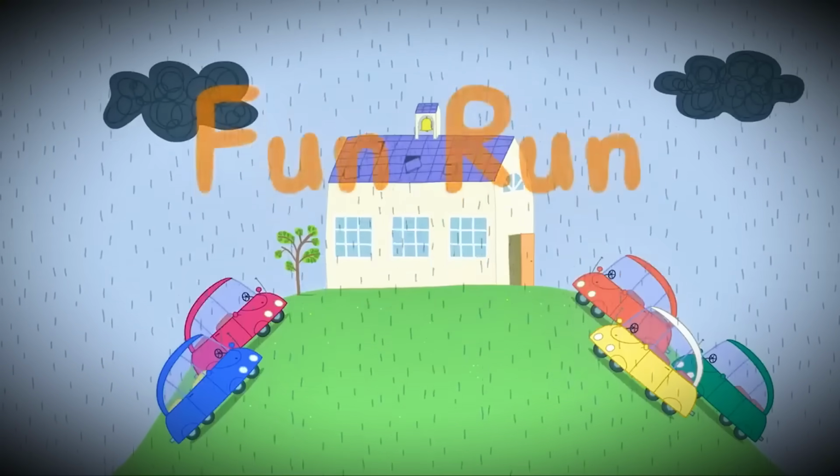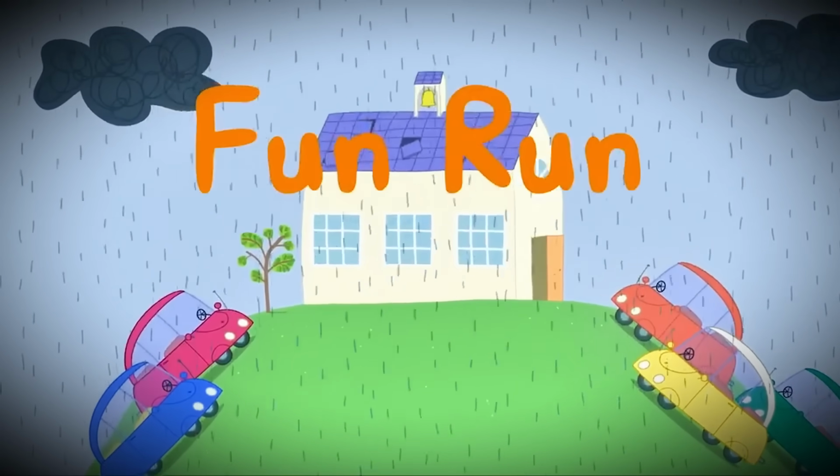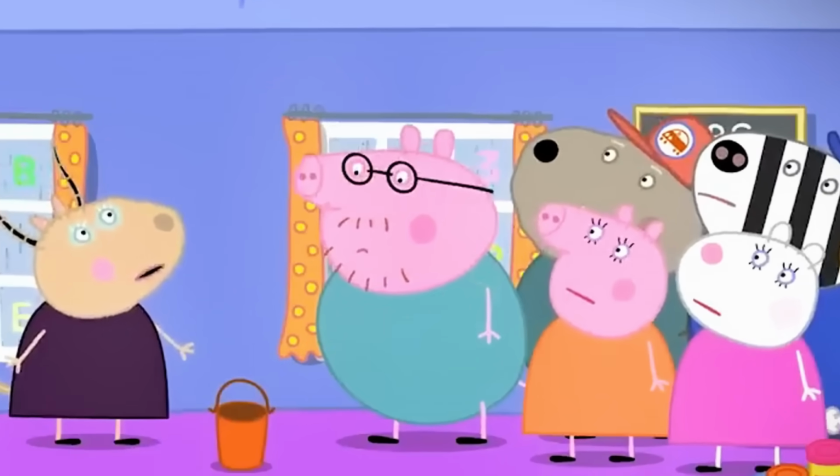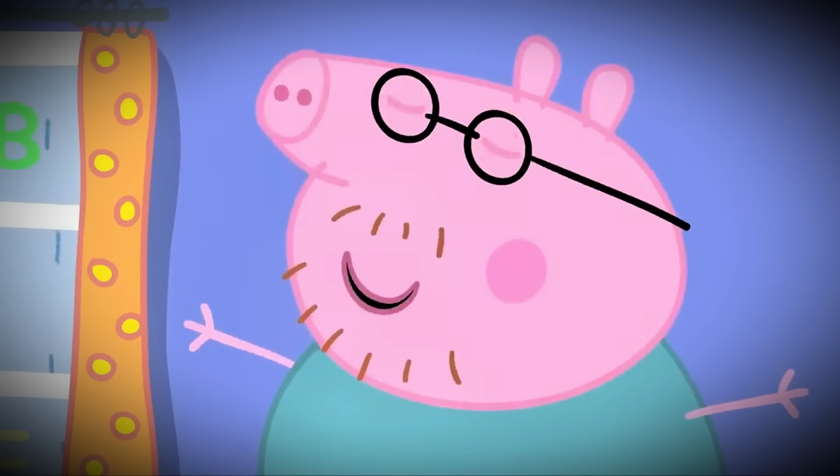In the episode Fun Run, we noticed a bunch of mistakes. Look at Daddy Pig here. He's standing right in front of the window, but now he's standing right beside the window.